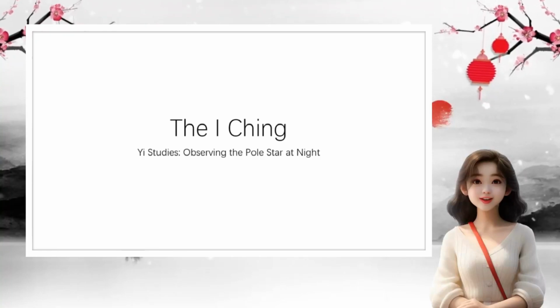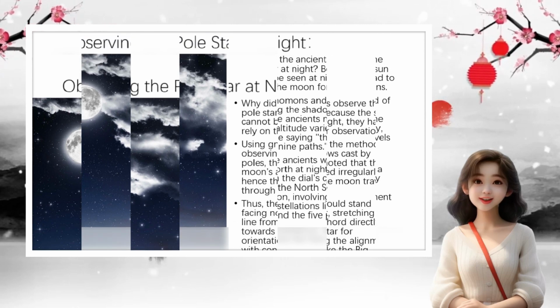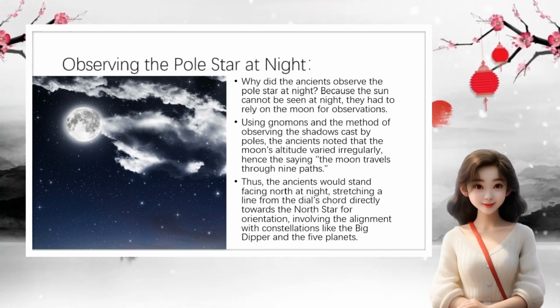The I Ching studies. Observing the pole star at night. How did the ancients observe the pole star at night?